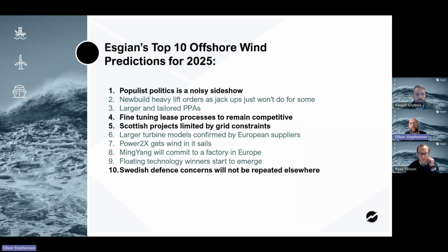So you can see in bold here, that was just 4 of the top 10 predictions that we identified for 2025. And here's a reminder of the full list.